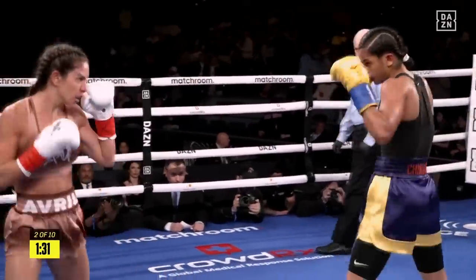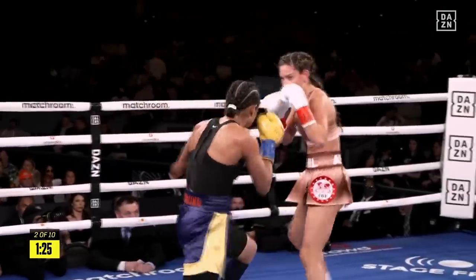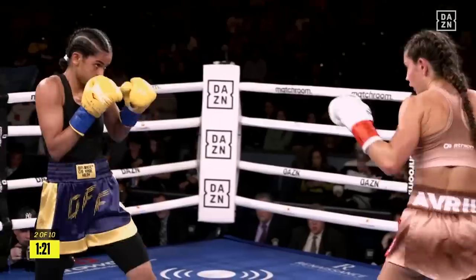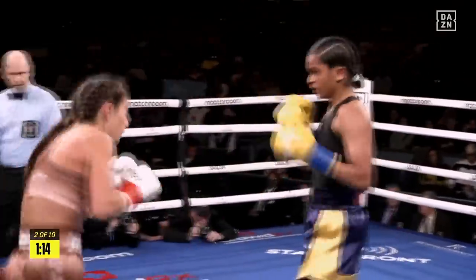You can see the increased power in the punches of Ali. Yeah, absolutely. She's got quick hands to begin with, but now she's just set down on her punches. I don't think that she lacked power per se, but she never had her feet underneath her. Now she's set in her stance. Good balance. Comes in with a left hook, follows it with a right hand.